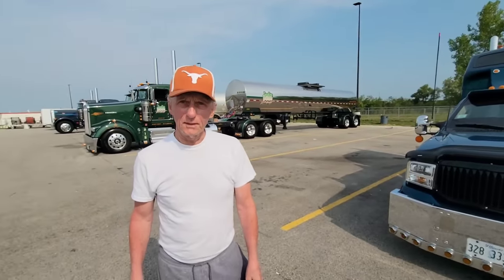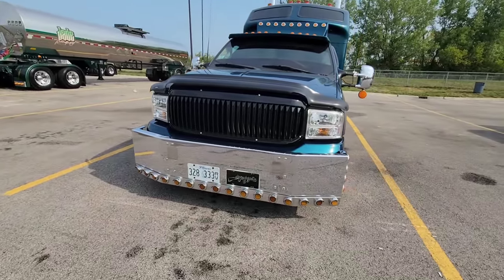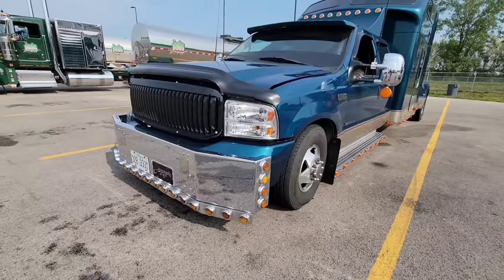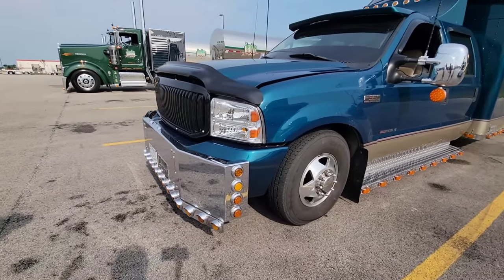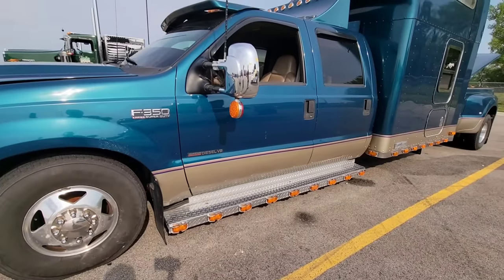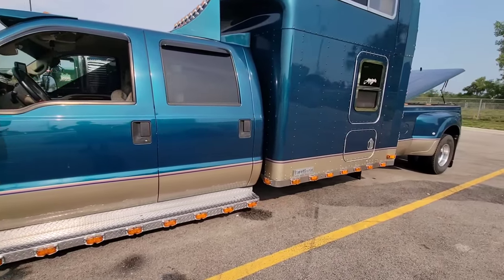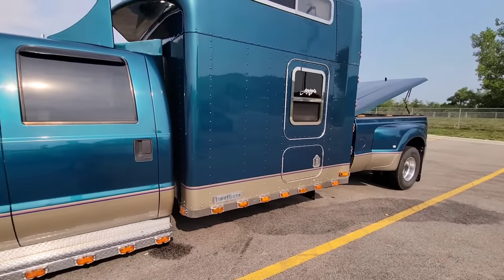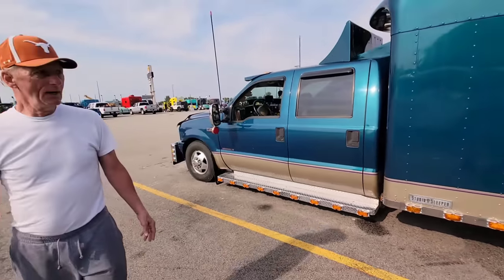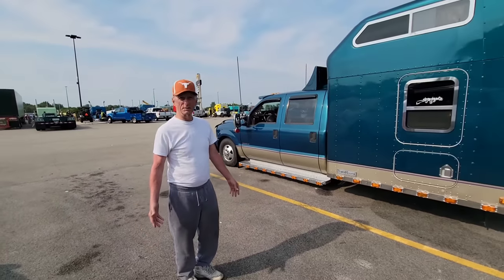Yeah, 19 months to build it. It's a 7.3 Power Stroke. Let's walk it. Yeah, it's a 2000. And it took me 19 months to build it. I stretched the frame 10 feet 8 inches. The wheelbase is 276. Studio sleeper, the biggest one I could pick up to fit on my truck. And it was a little bit of love involved. And fully functional. I carry 126 gallons of diesel fuel.